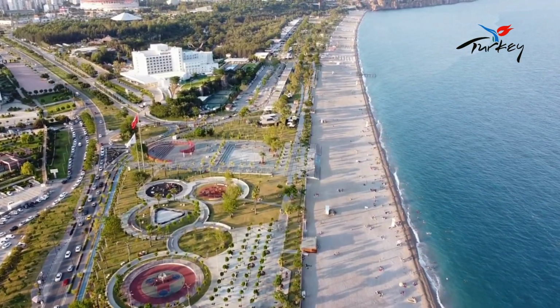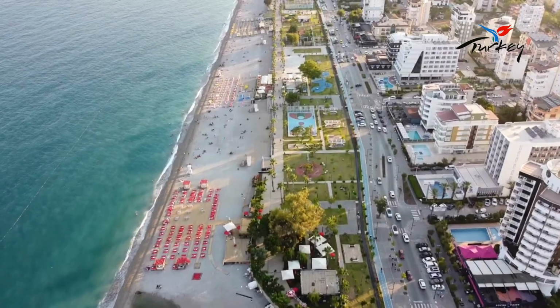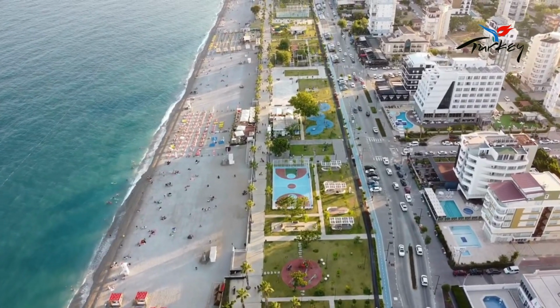There are paid and free areas at Konyaalti Beach. There are a sufficient number of showers, cabins and sinks. If you want to visit, there is a huge Sahil Antalya Life and Shopping Center within the beach.